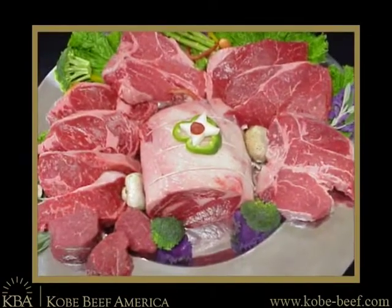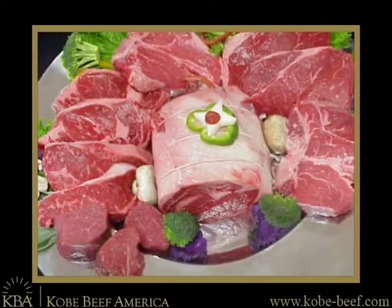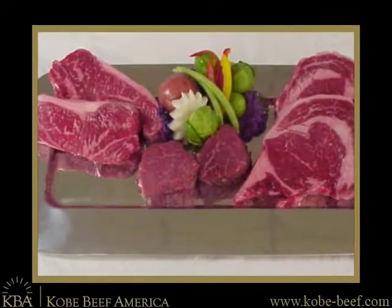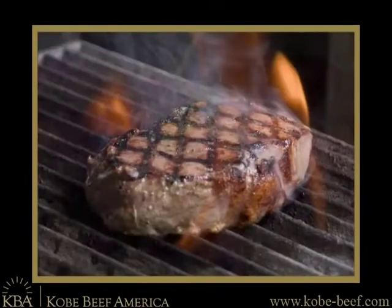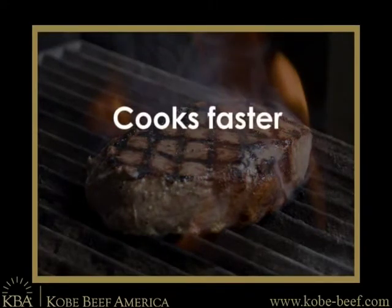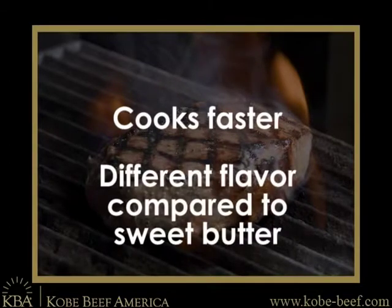The quality of Wagyu beef has always been recognized. It is now being quantified. For instance, not only does it have a beneficial fat ratio, but as a highly marbled product, it has less moisture as a percentage of total volume. As a result, Wagyu beef will cook faster than traditional American prime beef. It also has a different flavor profile, often compared to sweet butter.